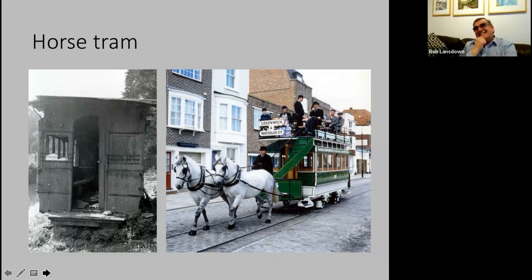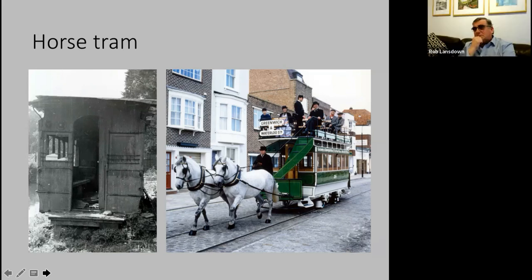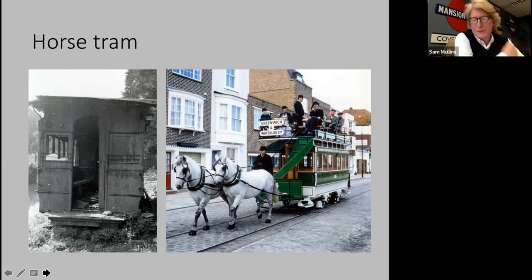Indeed. Well, I think this is the first major project which the Friends funded, which was the horse tram restoration, seen on the left at a farm office, was it near Maidstone? I can't remember now. I think so. And then on the right in Old Portsmouth, where it was given a bit of an airing with a suitable cast of characters on the top deck before it came into the museum.